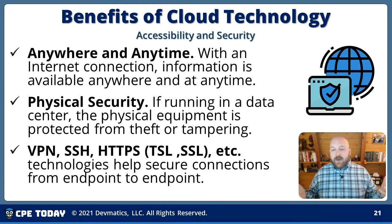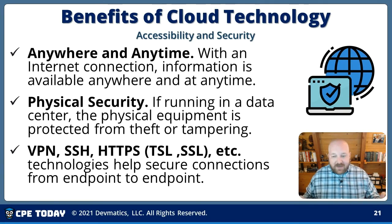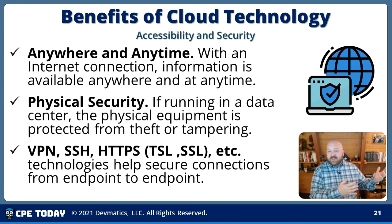First and foremost, if you think about it, there's no physical infrastructure. It's literally running on a server in a data center somewhere else, so it's not your responsibility anymore. It's managed and taken care of by other people. So by immediately just moving to the cloud, we've eliminated that particular risk.